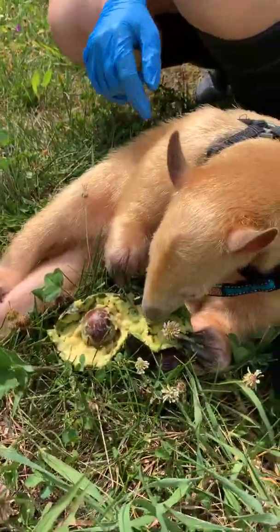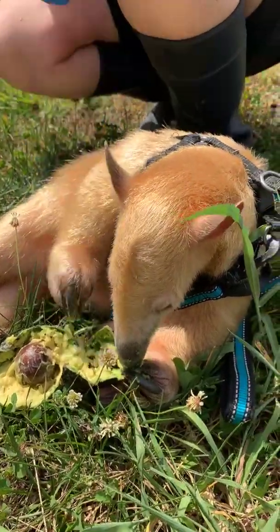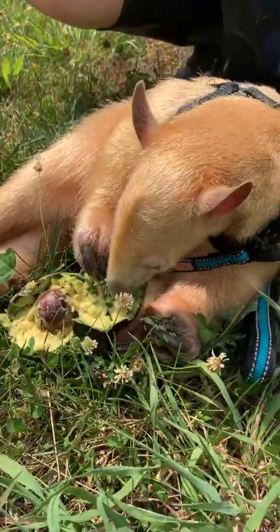Piska is ultrasound trained, so we can stand her up and ultrasound her stomach, and that way we can see if there's any babies in there. That's awesome. So cool.